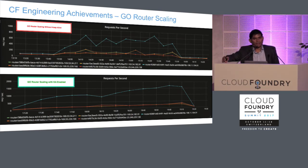Because keep alive has a side effect also. If you increase the number of connections, what happens is you may end up having less number of file descriptors. You may be having a problem with that, and that'll impact the stability. So as a cloud provider, we have to make sure that we have the right configuration set for Go Router to get the scalability. At the same time, we want to make sure that we are not destabilizing the Cloud Foundry platform, right?